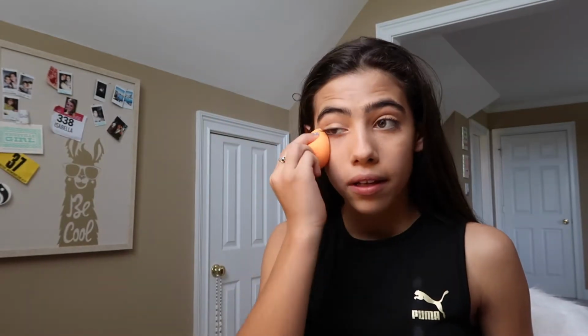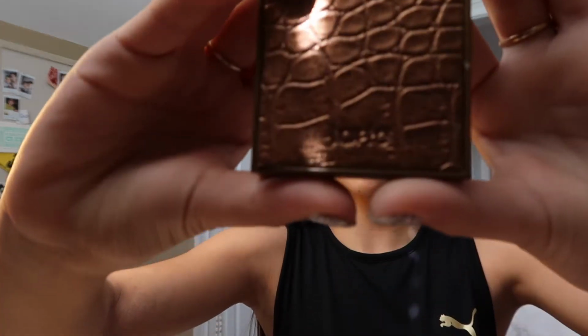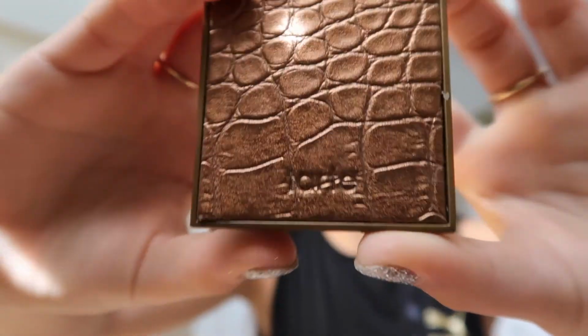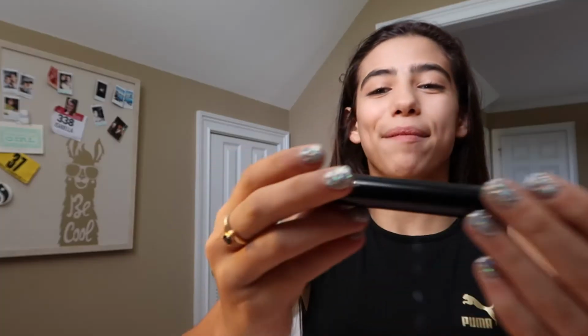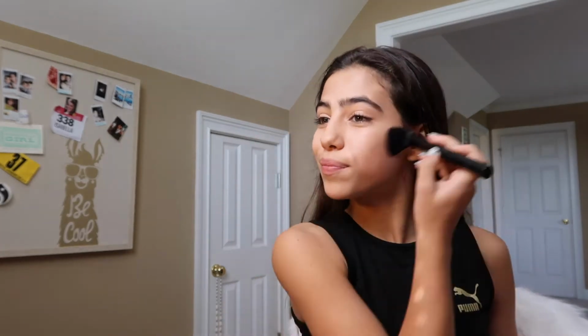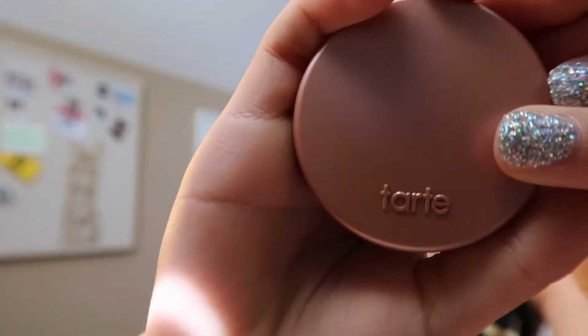Now I'm going to be blending it in with this beauty blender. Going to be taking my bronzer, and it is Tarte and it is in the color Park Ave Princess. I'm going to be using my NYX brush. And that is all I do with it.